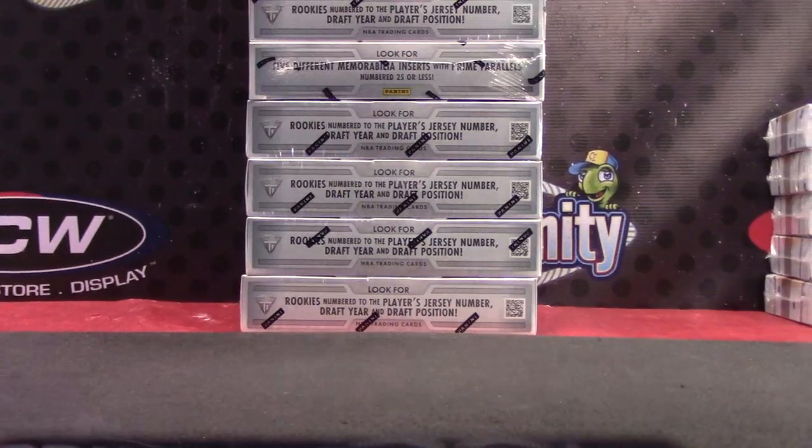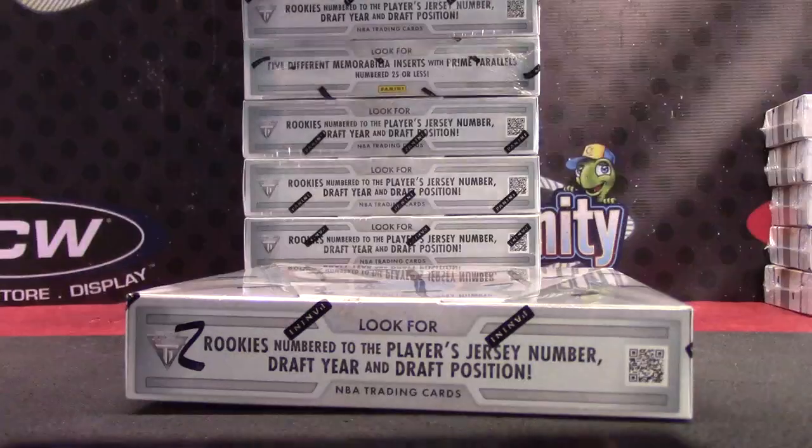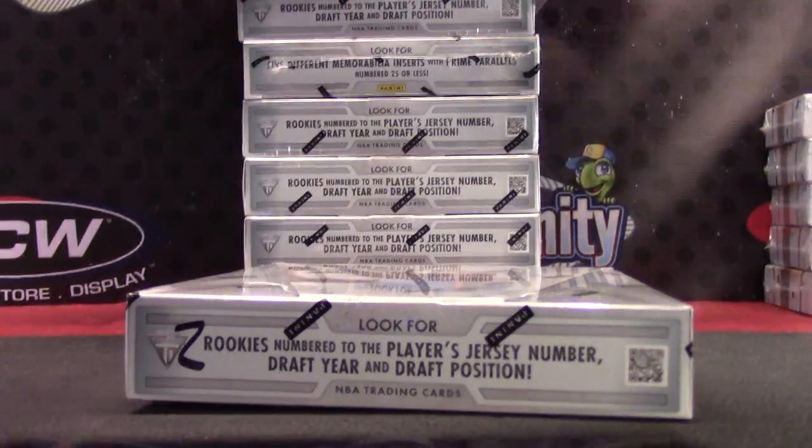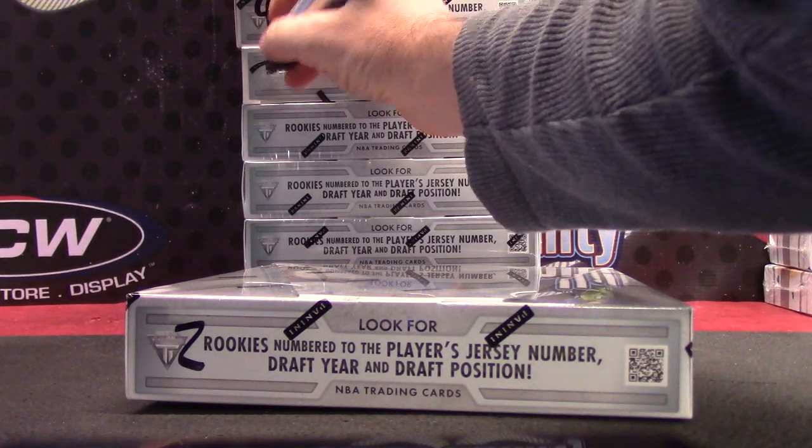Titanium basketball. Box, well, it's still from the old case. Number 2. 1. Actually, we'll take 2 down. We'll put this one here. Now we'll make that one 2. 2. 4.